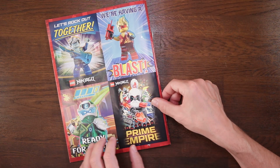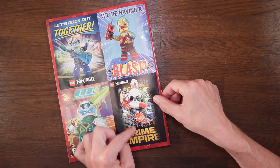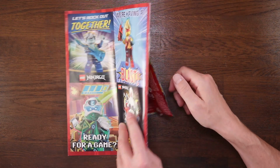Unigami, Prime Empire, he looks really cool. I like him with his multicoloured circuitry looking outfit. But look at that, look at the artwork on that. It looks really good, doesn't it? I really like it. I love it.